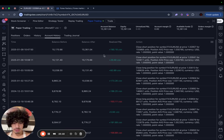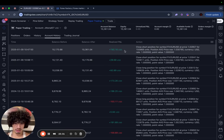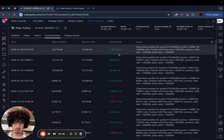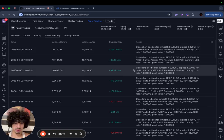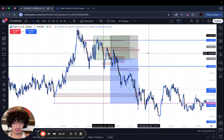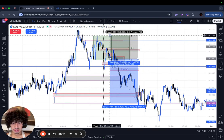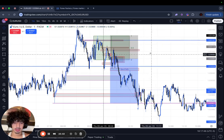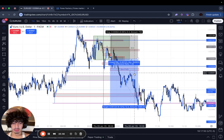Here we can see how much I made today with both of these positions. These were in the morning. This was the partial close, about $40, and then the final TP, another 190. So in total, about 230-ish bucks. Not bad. Of course, I just wanted to keep it consistent, like I said, so I de-risked and moved the stop back up to where I had originally entered.